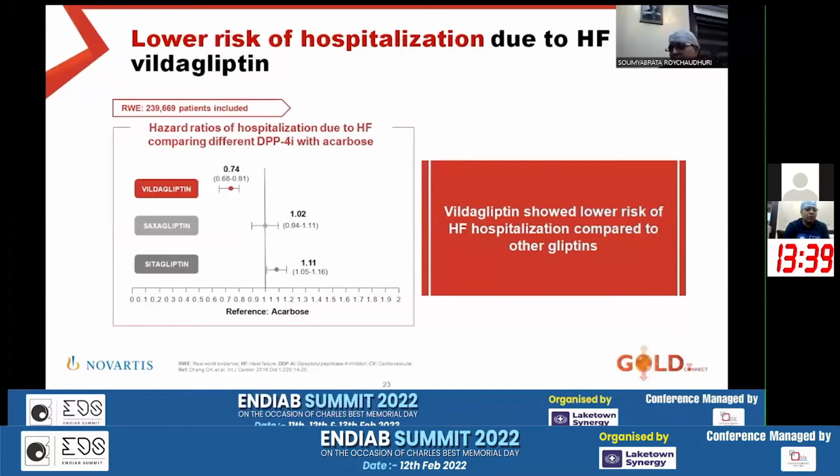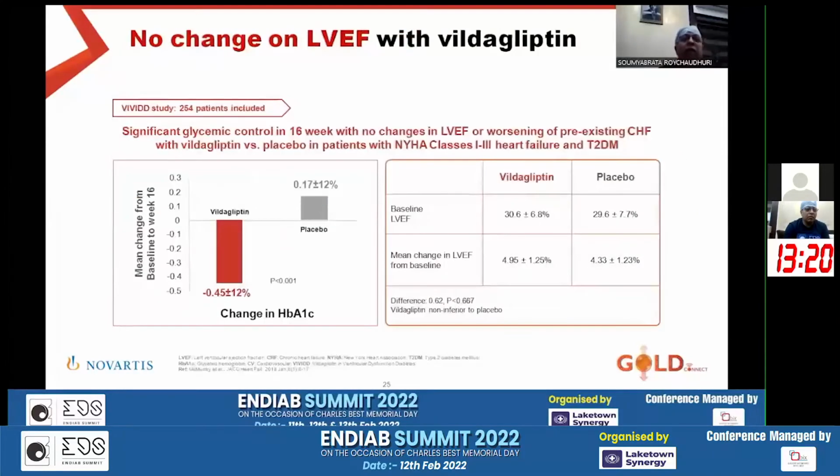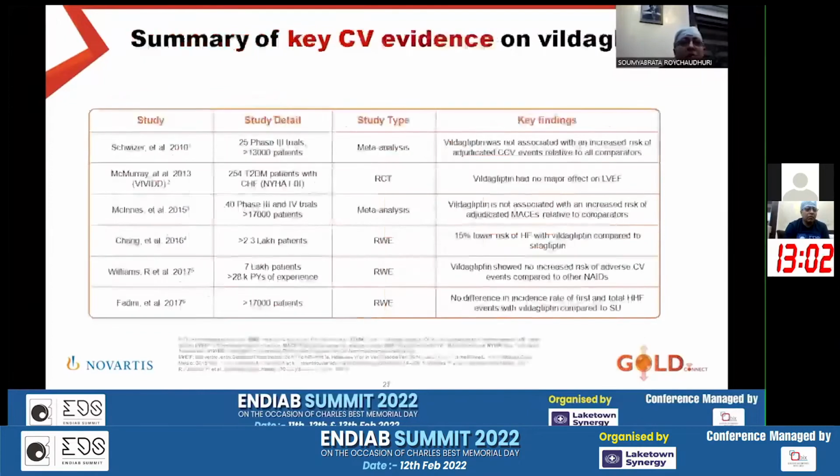However, it is not supported by the cardiovascular outcome trials, as sitagliptin proved to be neutral in the TECOS trial, and saxagliptin had a 1.27 hazard ratio with regards to hospitalization due to heart failure. And Vildagliptin itself did not have a cardiovascular outcome trial. There was no change in left ventricular ejection fraction with Vildagliptin. This is from the VIVID trial, where although the end systolic and end diastolic diameters did increase, there was no decrease in left ventricular ejection fraction with Vildagliptin in comparison to placebo.